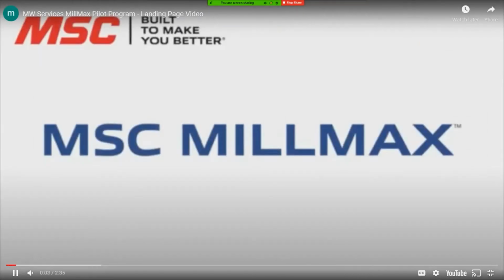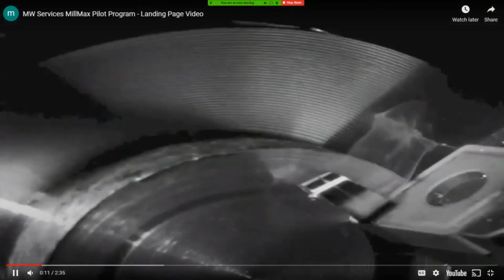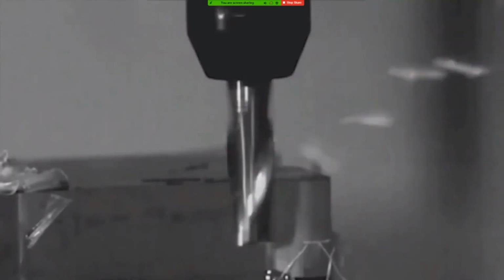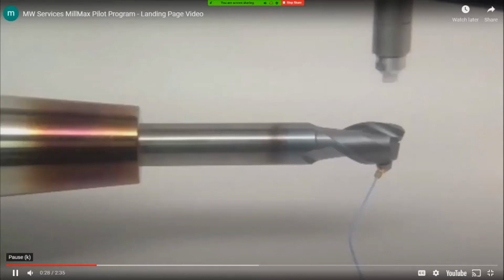Yes, here we go. We don't make milling machines, milling tools, or milling software. We just make them all mill better. Here's how. Unlike other machining operations, where the cutting edge never leaves the workpiece, milling has hundreds of individual tooth impacts per second, generating forces that cause deflection and vibrations. Like this 75-pound anvil, every tool is flexible and vibrates at its own unique frequency.